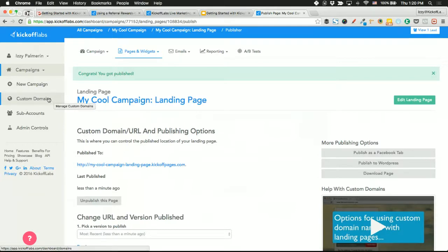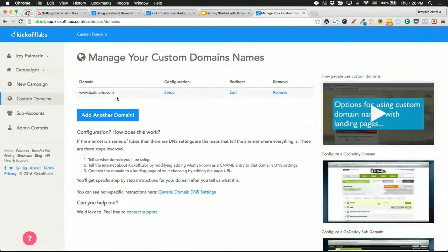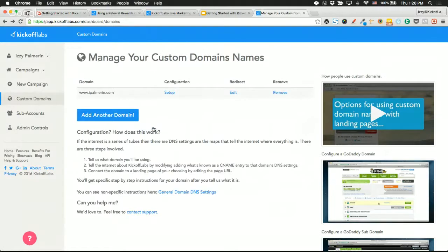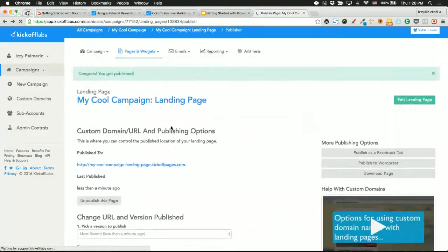So from the actual dashboard, you would go to the custom domains tab, and this is where I can add my own custom domain. At this time, I've added my own personal domain, so it's my blog domain. But this is where you would actually click to add your own domain. You would just go through the steps. It's really simple. You just make a quick CNAME change, and it's really easy to actually set up. So let me show you how to actually publish that page.